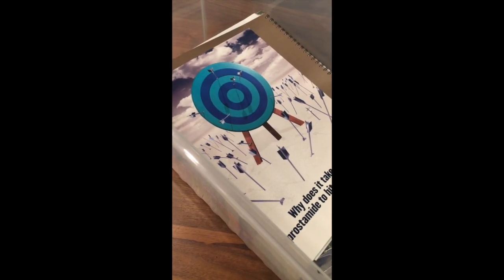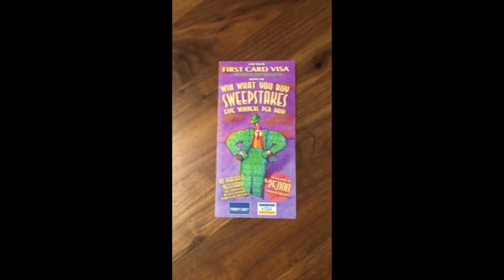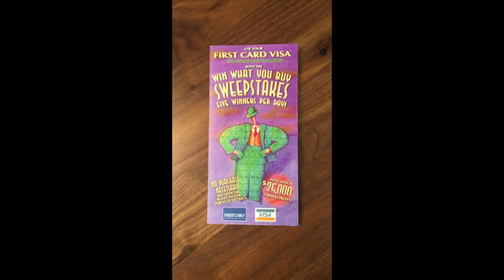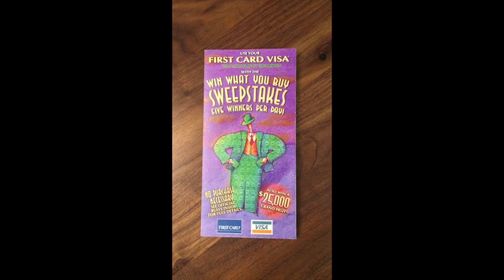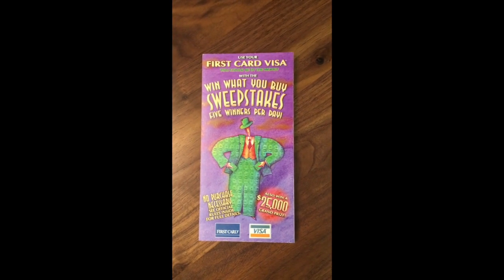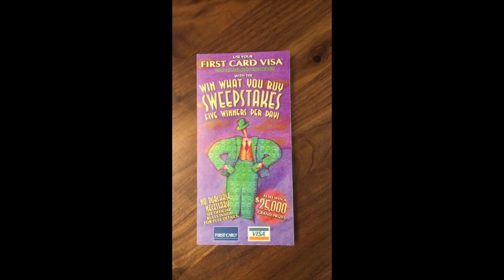I want to get to these Travatan pieces, but before we do, I want to pull out this old school credit card mailing buck slip size brochure that I was a designer on. I can't remember who came up with the idea. It might have been a combination of a few people, but I just remember us going over what to call this program, and we finally settled on Win What You Buy Sweepstakes. It was just a funny conversation, and God, this piece is so old.